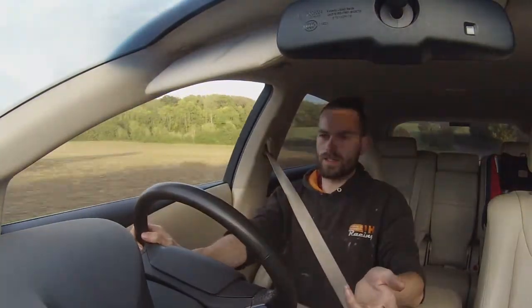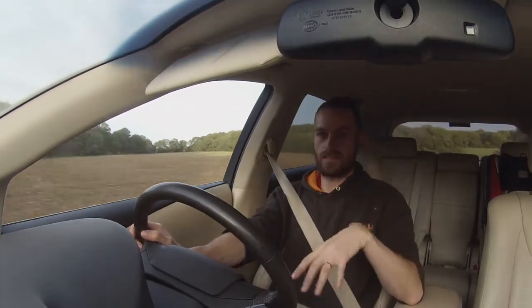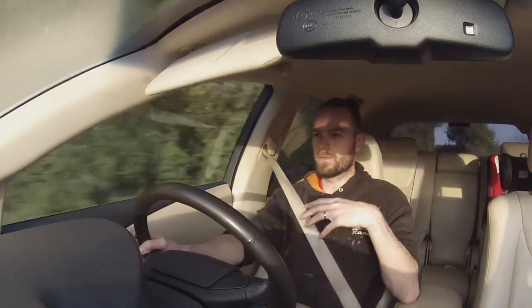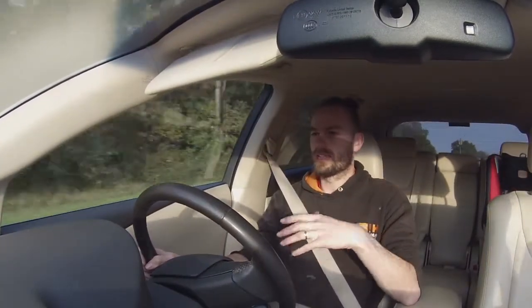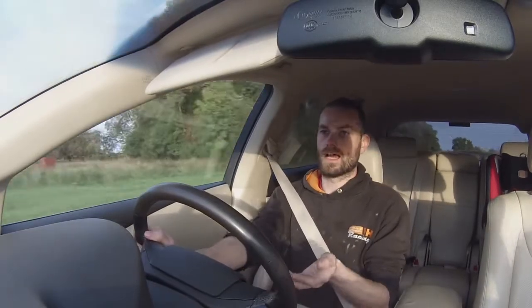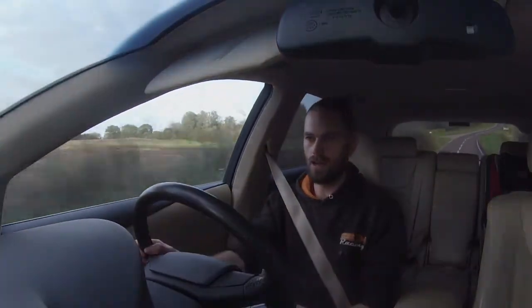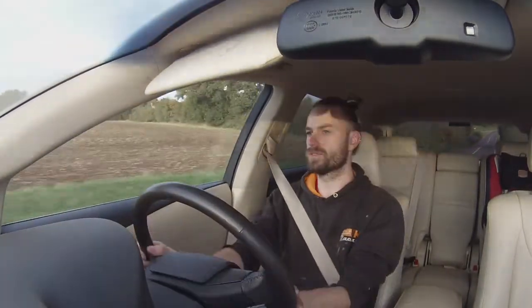So yeah, the other differences are the SEL comes with air suspension, which is definitely why I picked the SEL over a Premium, and I'm glad I did. I use it an awful lot. It's got 4 settings. It's got normal mode, which is what we're driving in now, which is just your standard height, very comfy, very soft, eats up all the bumps, no problems at all.